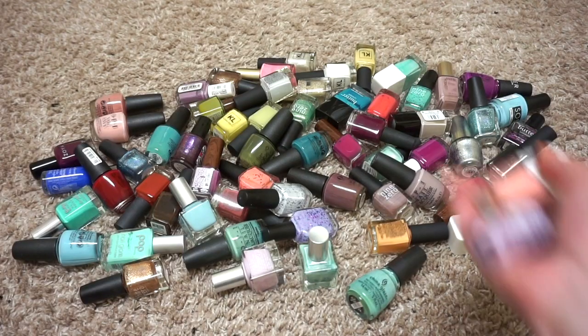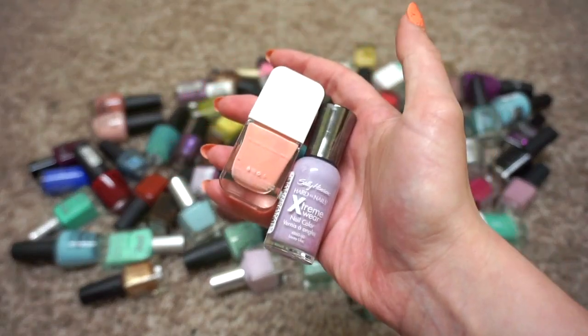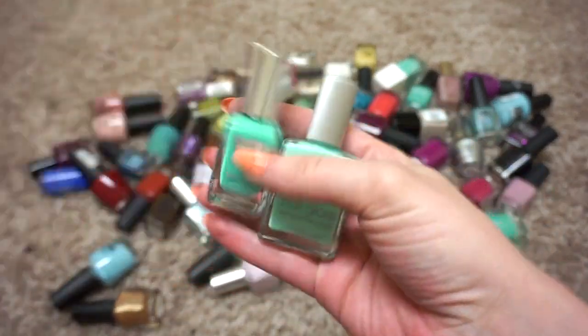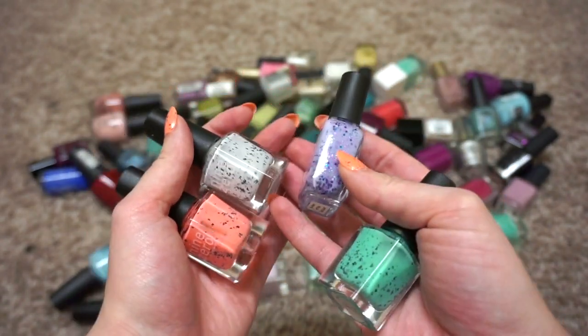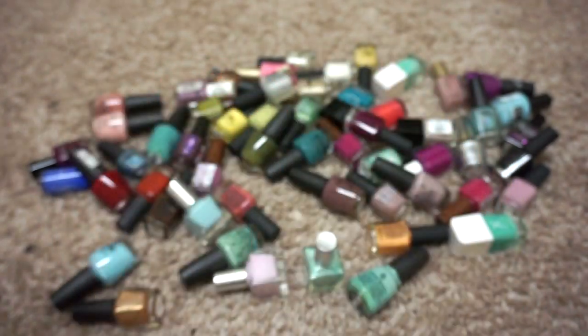And here's my pass pile. So these two here were pretty easy because these are both really gloopy and dried up. These two don't apply the best, even though they're really pretty shades. For these polishes here, I just don't like this kind of glitter. I like a fully opaque glitter.